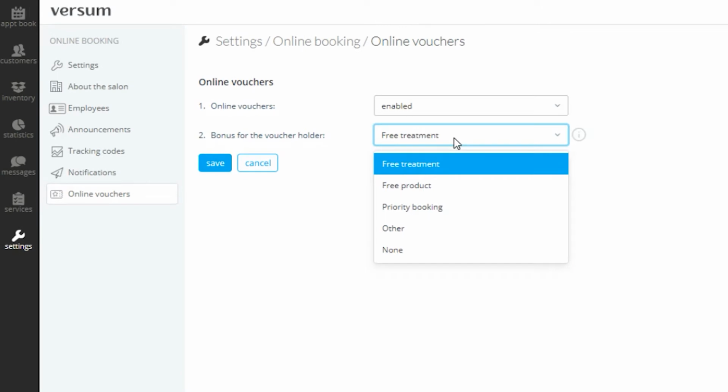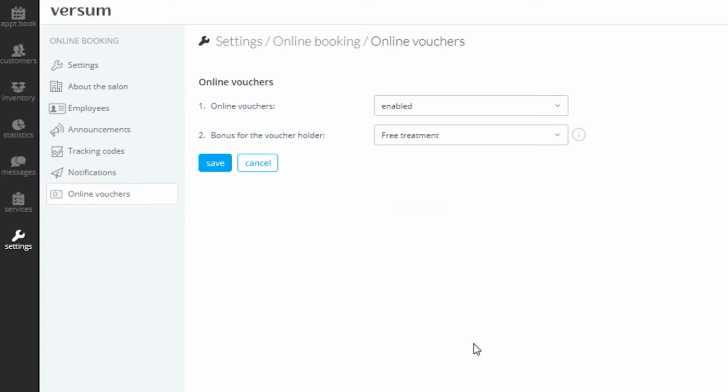Once your vouchers are activated, your clients will be able to purchase them, and when they do so, 2 emails will be sent out from the system, one to you informing you of the purchase, and the other to your client, with the voucher in PDF format.